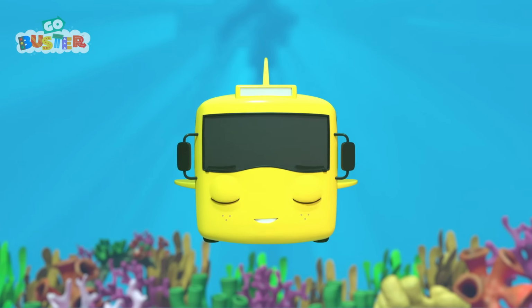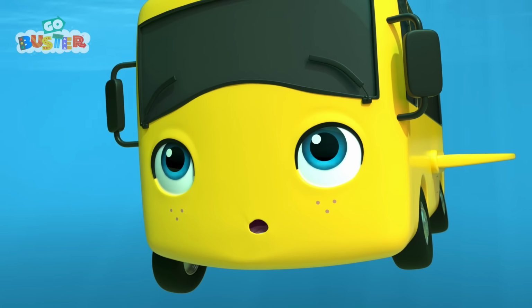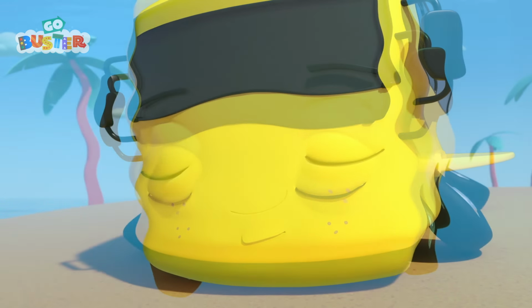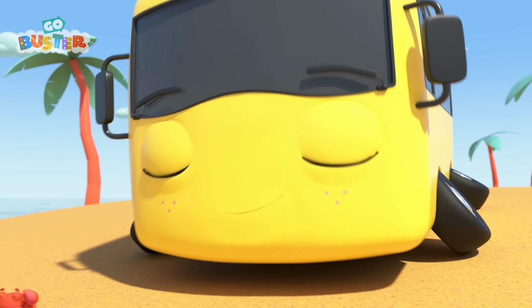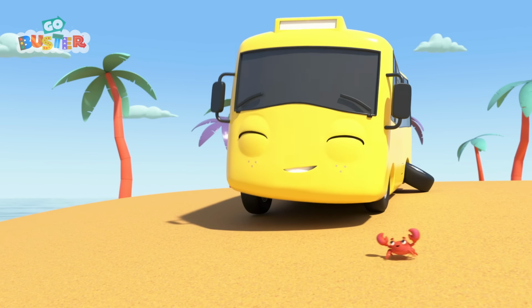Oh dear, Buster looks all worn out. Sham and the crab are saying goodbye. They've had such a nice day. Oh, it was all a dream. Or was it? There's the little crab again.